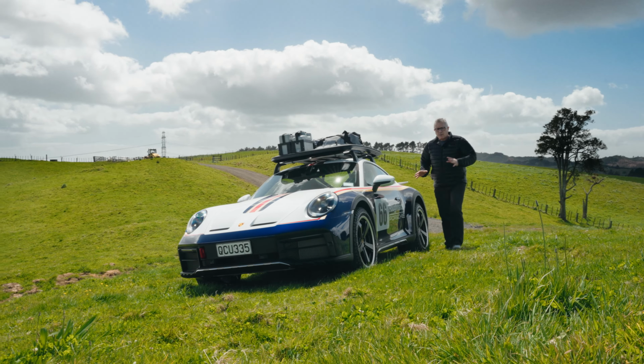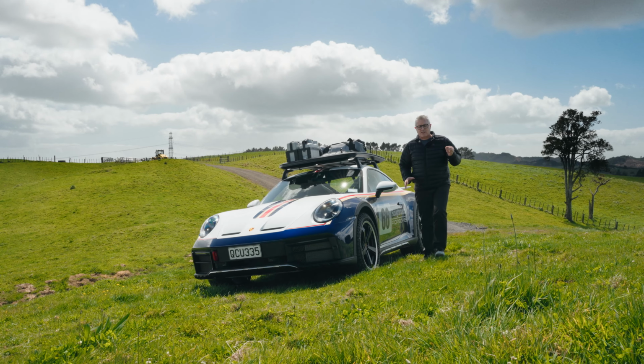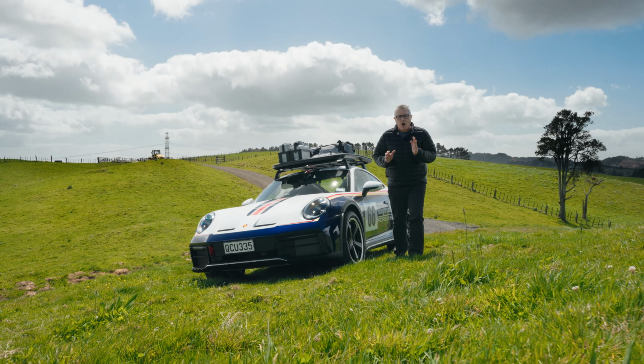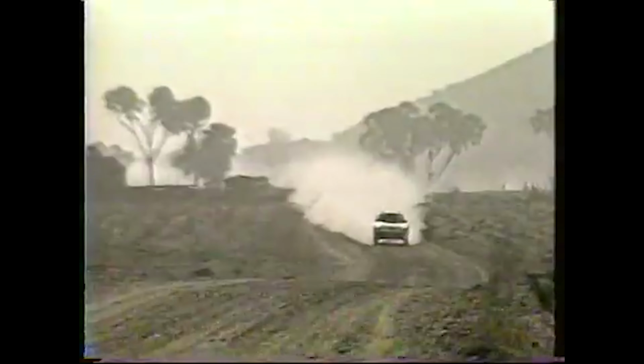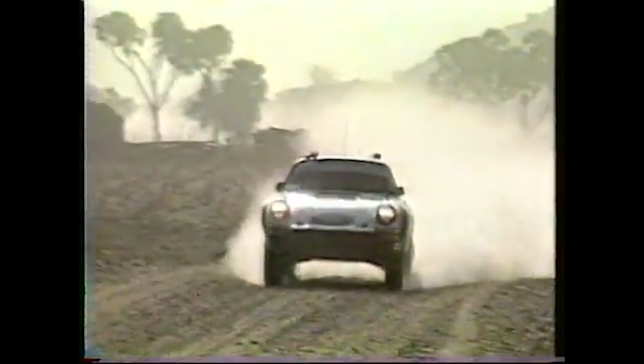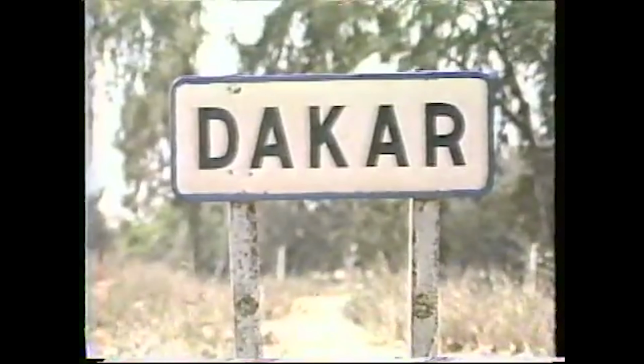This is a tribute to one of Porsche's greatest motorsport successes, winning the 1984 Paris-Dakar on debut. Now, to give you a sense of how big an achievement that was for a sports car, keep in mind that's an 11,000 kilometre slog across wild African terrain. 11,000 kilometres. The Rally New Zealand that finished here at Jack's Ridge was just 280 kilometres long. And to top it off, Porsche won again on the Paris-Dakar in '86 in the legendary 959.